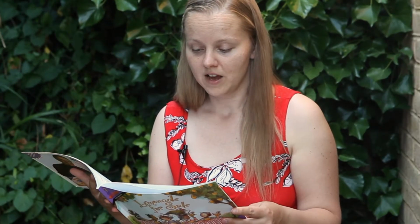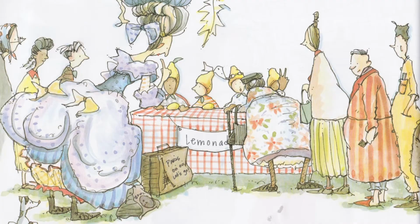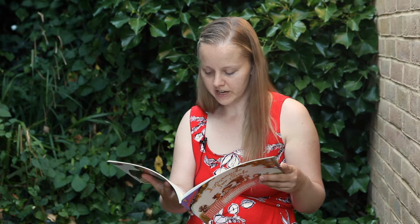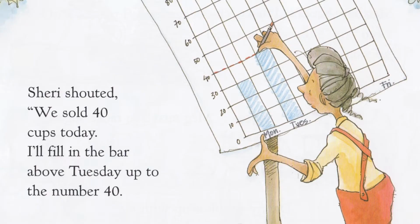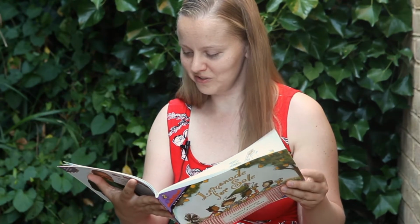On Tuesday, Patty squawked again. Lemonade for sale! And more people came by. Matthew squeezed more lemons. Meg mixed in more sugar. Danny shook it up with ice and poured it into more cups. Sherry kept track of how many cups they sold. Sherry shouted, We sold 40 cups today. I'll fill in the bar above Tuesday up to the number 40. The bars show that our sales are going up. Things are looking good, said Meg.